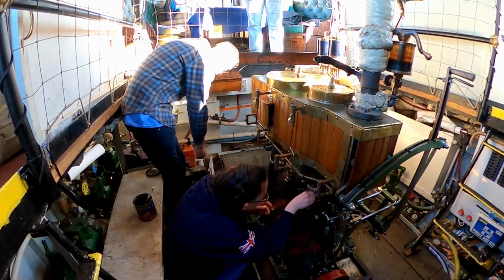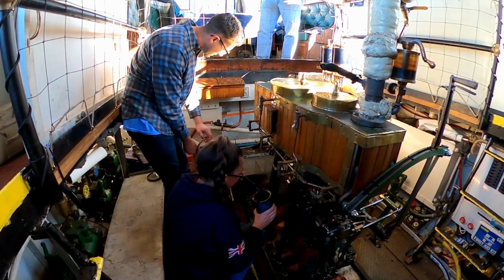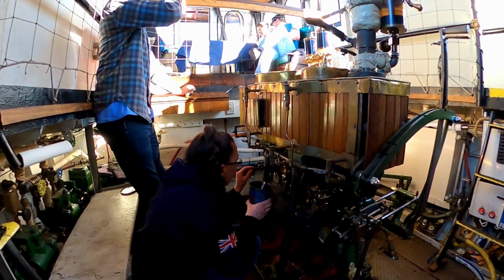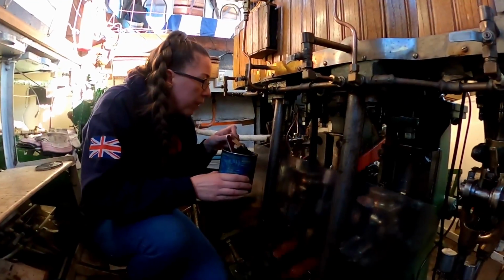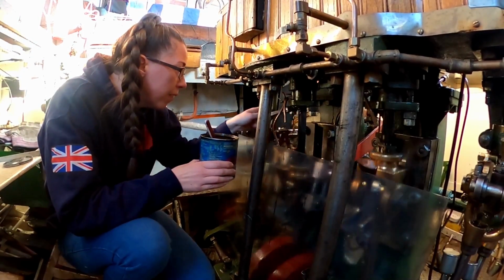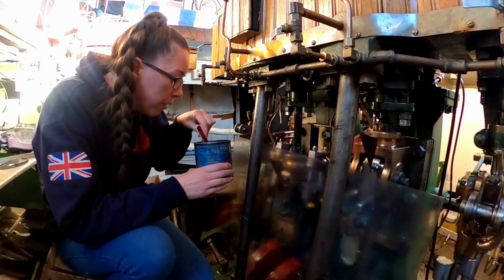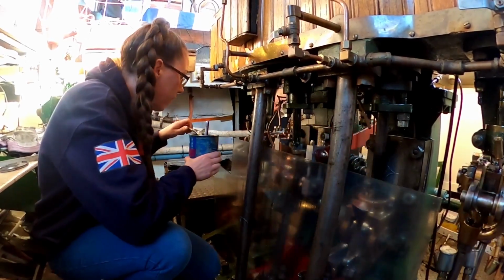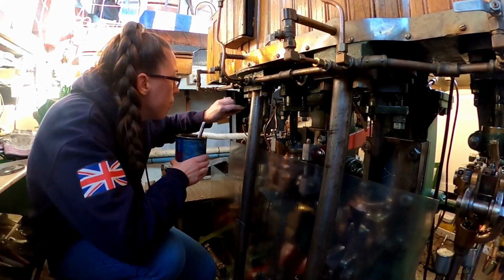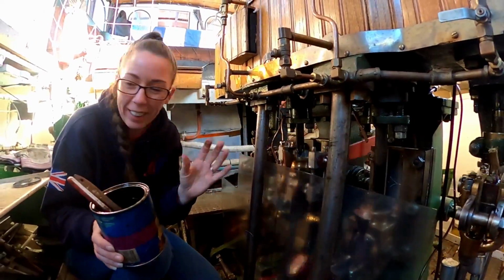That's why all our oil cans have rubber hoses on the end of them, because they've been masked all the bits. Otherwise... Is that good? Yep, so this one's an easy one. Cool. Still got all my fingers.